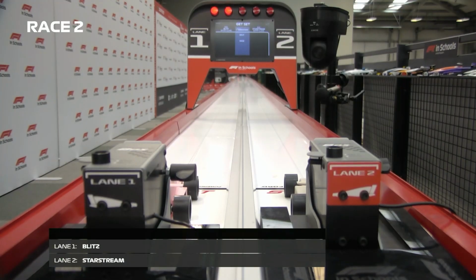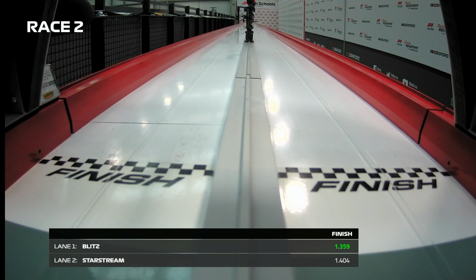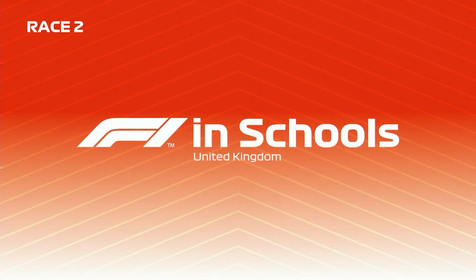Race 2, teams in the same lanes. Let's see, Blitz or Starstream? And that's another win for Blitz, although a little bit slower, 1.359 and Starstream at 1.404. So both cars going a little bit slower this time. That's great. And Sam, does it have an impact?